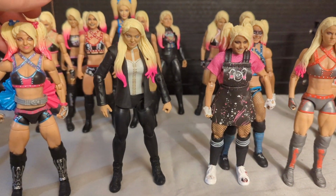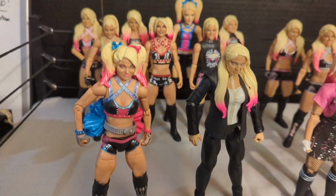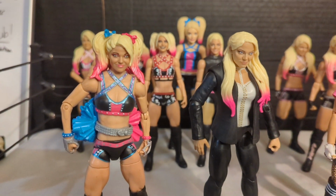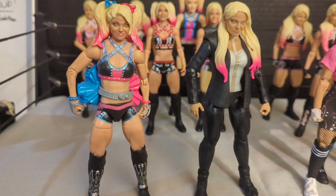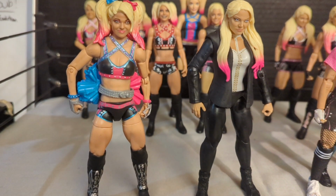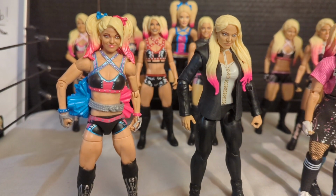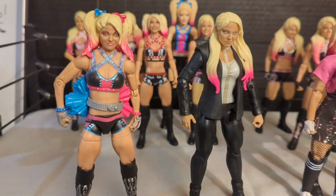of course, the Harley Quinn gear with the little tutu. This is iconic. This was peak Alexa Bliss. This was her at her best. She was a heel, in your face, I don't care what you think. Absolute best. I think I own like 4 or 5 of this figure too, because we have one of these in the pick fed, because it's just her. That's just her best gear. It is so good, so good.